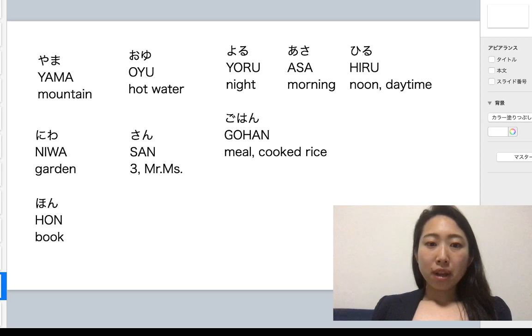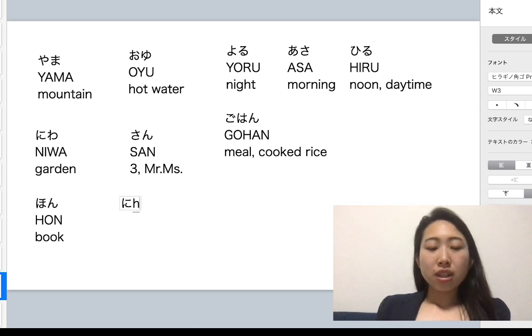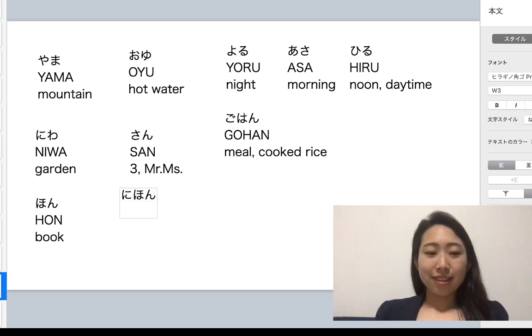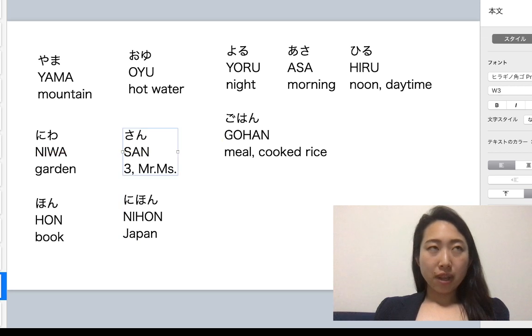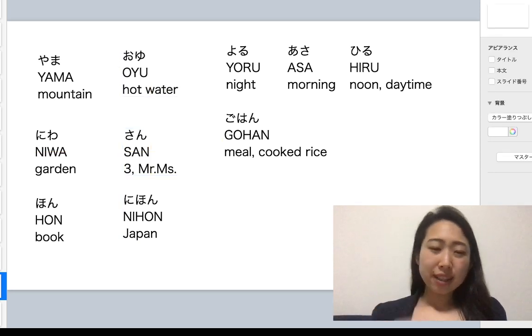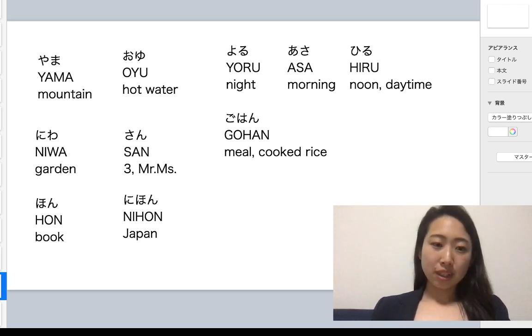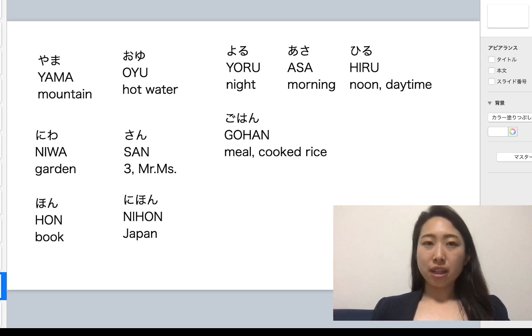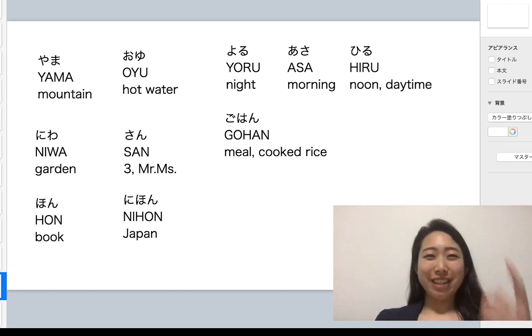And a little related to hon, 日本 is Japan. There are some ways to say Japan. It could be Nihon, it could be Nippon, but either way is fine. The basic is Nihon, and with a little accent, it changes to Nippon. So it's basically totally the same. Nihon is Japan.